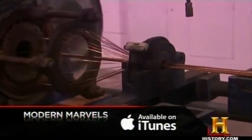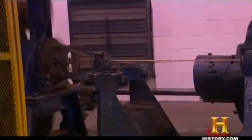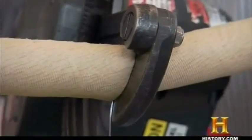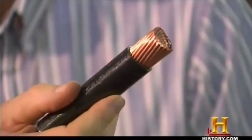Cerro wraps multiple strands of copper together to create the cables that will be used to transmit larger electrical currents in commercial buildings. Because the commercial products carry so much higher voltage and amperage, they're composed of stranded conductors so that we maintain flexibility.